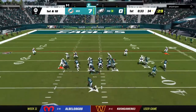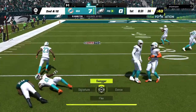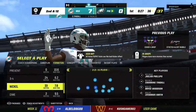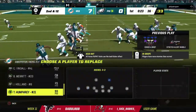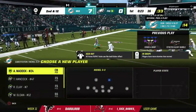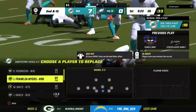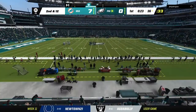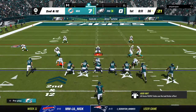1st and 10. They'll try the left side. It's Hamilton, and he is going to lose yardage here. 2 yards the loss, 2nd and 12. Defensively, he has been a presence in their backfield in the first half. Had a sack earlier, and now he comes up with a big tackle for a loss. Now they contend with a 2nd and 12 after the loss.